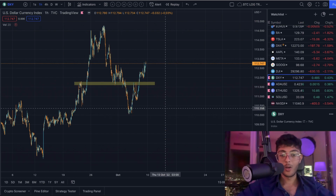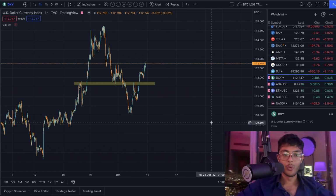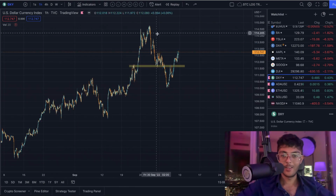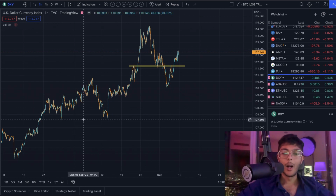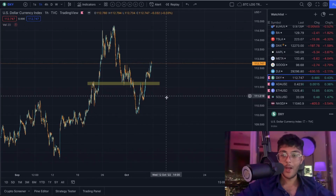Again, something very much worth watching closely, because it would mean that we are potentially going to be putting an end to our kind of uptrend that we've had in the short term for the dollar index right here, and that could be very good.